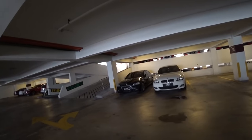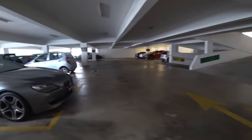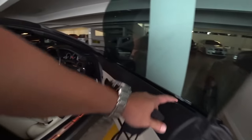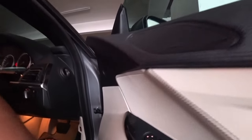E60 and E90 is still very pretty. Anyway. Time for oil change.